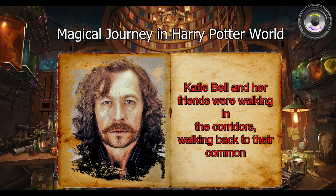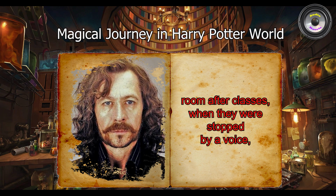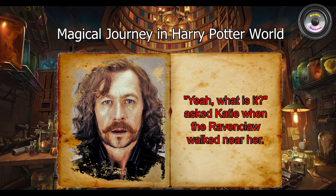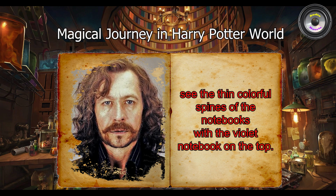Katie Bell and her friends were walking in the corridors, walking back to their common room after classes, when they were stopped by a voice. "Bell." The Gryffindor chaser looked back to see Quinn West wave his hand as he weaved through a crowd of students. "Yeah, what is it?" asked Katie when the Ravenclaw walked near her. She saw Quinn put his hand into his book bag and take out a stack of notebooks. She could see the thin, colorful spines of the notebooks with the violet notebook on the top.